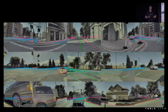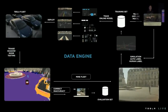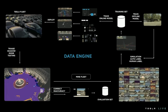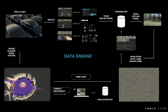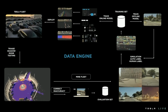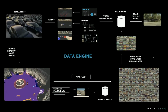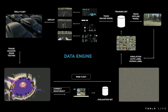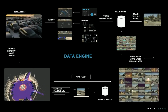I'll pass it to Kate to talk about how we can use all this data to improve Autopilot. Thank you. This data engine framework applies to all our signals, whether they're 3D, multicam video, whether the data is human-labeled, auto-labeled, or simulated, whether it's an offline model or an online model. And Tesla's able to do this at scale because of the fleet advantage, the infra that our Eng team has built, and the labeling resources that feed our networks. To train on all this data, we need a massive amount of compute, so I'll hand it off to Pete and Ganesh to talk about the Dojo supercomputing platform.